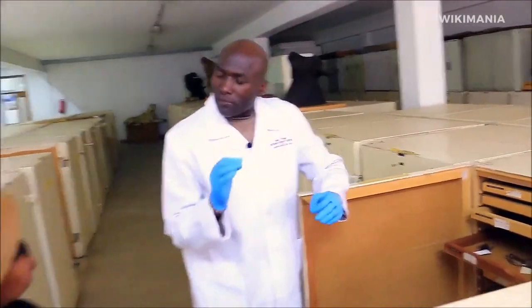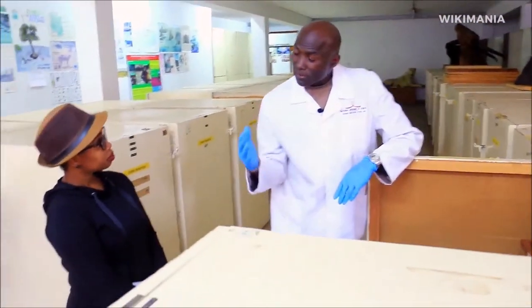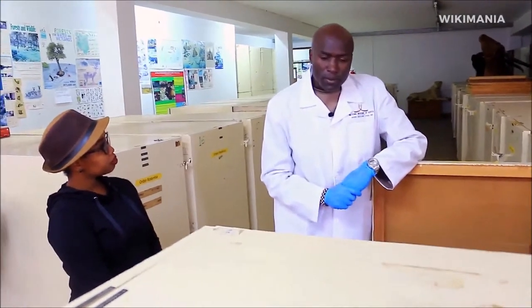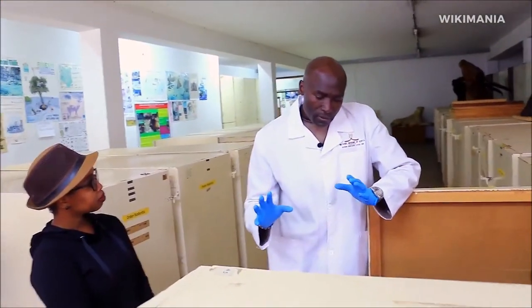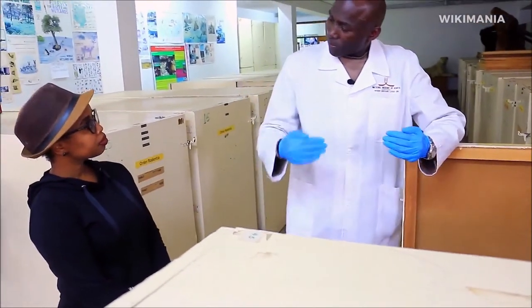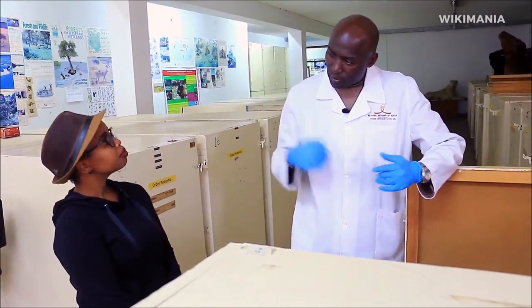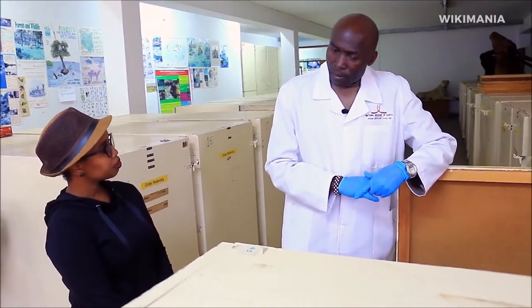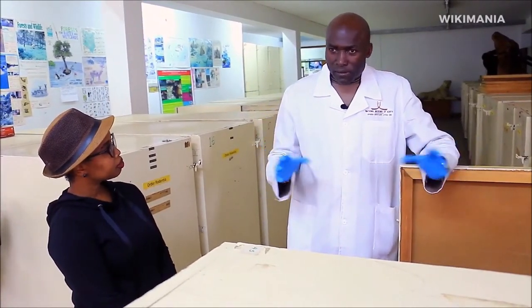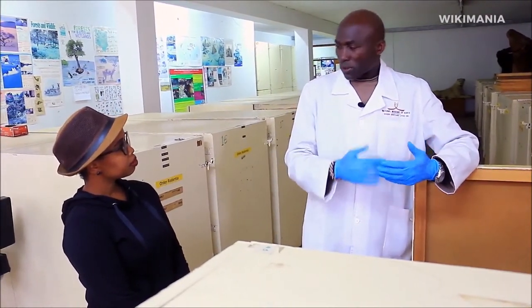Recently it was found to harbor a virus similar to Ebola virus. Actually, it's Ebola virus, let's keep it simple. It's Ebola virus. It's only that it is not the same species of Ebola virus that causes Ebola virus hemorrhagic fever disease in West Africa. Yeah, the genetic material is comparable, but this one doesn't cause disease.